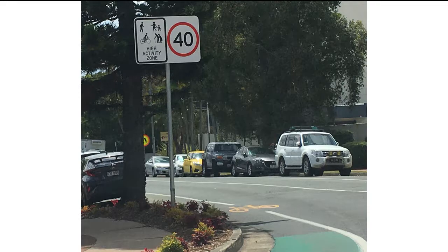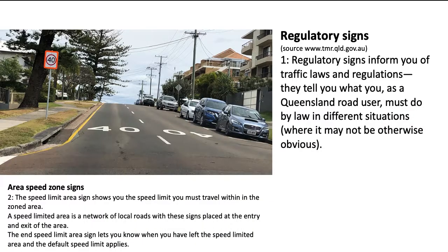So here we have along the Golden Beach area a high activity zone where we have cyclists, we have elderly people, we have children, etc. Lots of walkers and exercise going on in that area. So drivers need to be wary of the speed, not just because of the obeying of the speed limit, but because at a lower speed it's easier for them to spot hazards and take evasive action and lower their stopping distance.